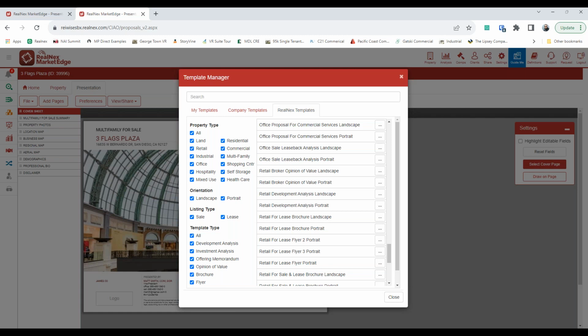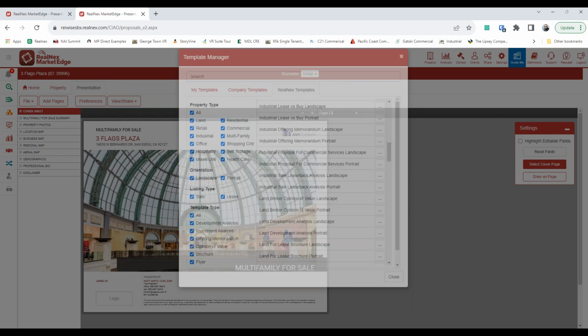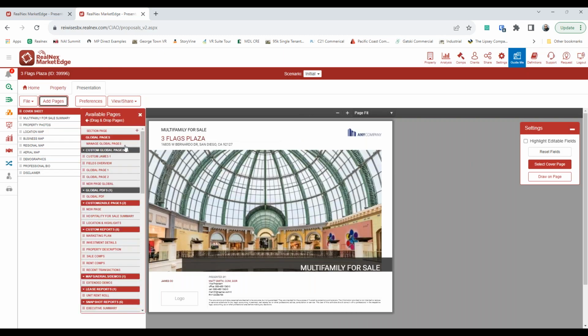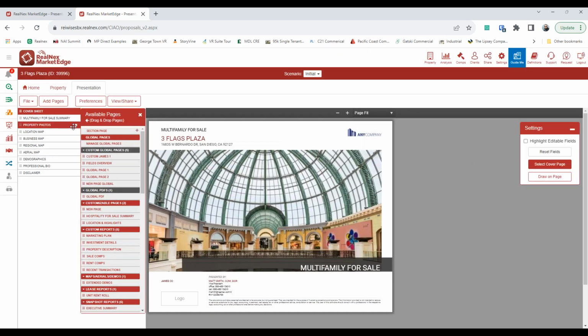So everything you need in the box. You can then take what we think is the best practice based on the research that we've done and make it your own. So you take it from the RealNex template, you can then make it your personal template, and you can tweak it, customize. You might want to change the order, you might want to add a page or delete a page, but we give you out of the box everything that we think you need to do each one of these services and presentation types.